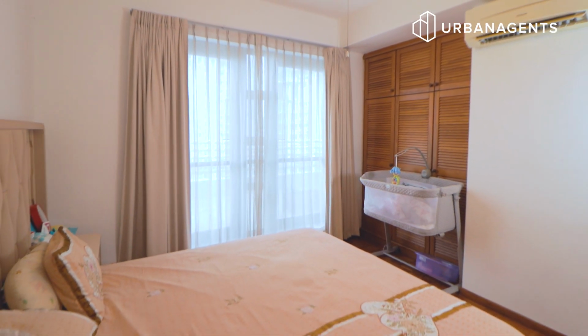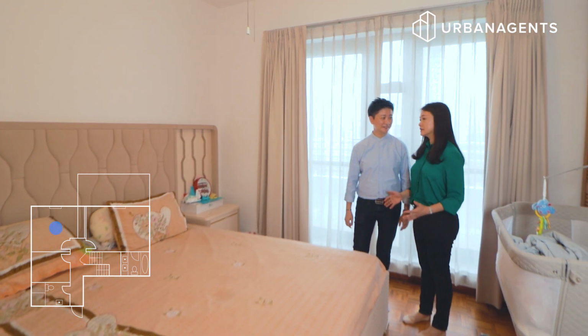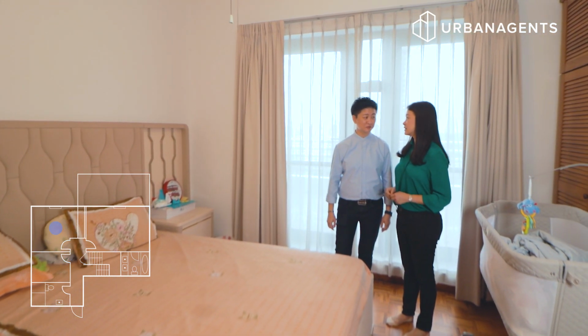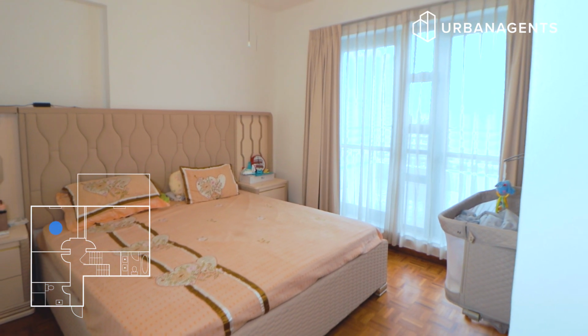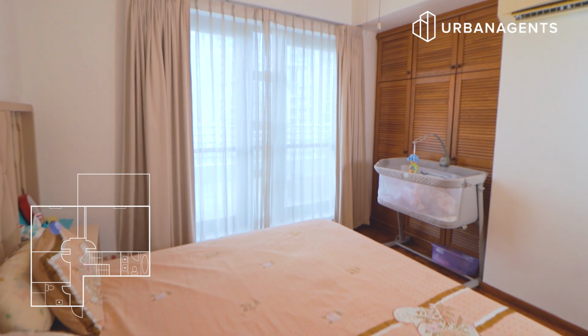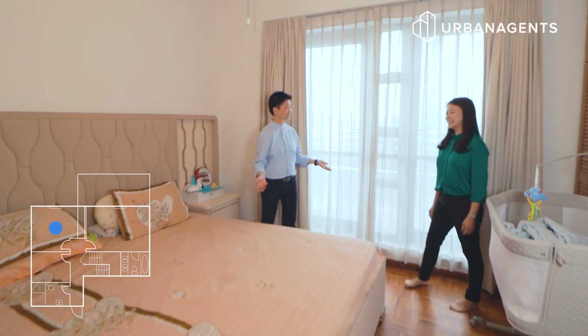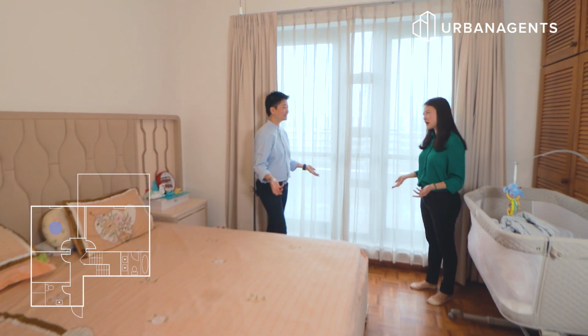Do you think this is a common room or a master room? Frankly, this really looks like a master room to me. Do you know this is a common room? And it's a king size bed. Yeah, you have 2 side tables. You can even put a baby cradle or cot here. Can you imagine how huge this bedroom is? Yes, that's what I was just thinking, is this a master room? But then of course there's no attached bath.